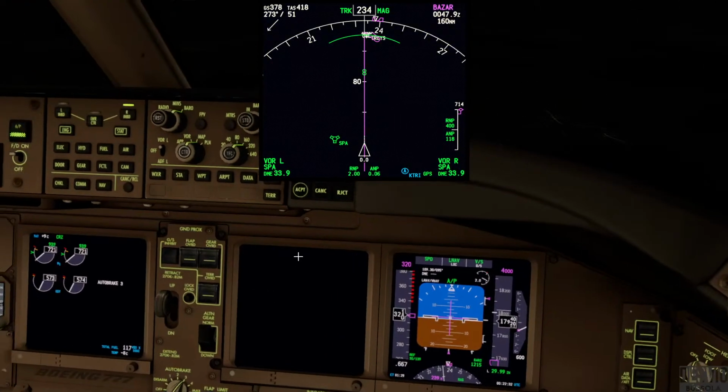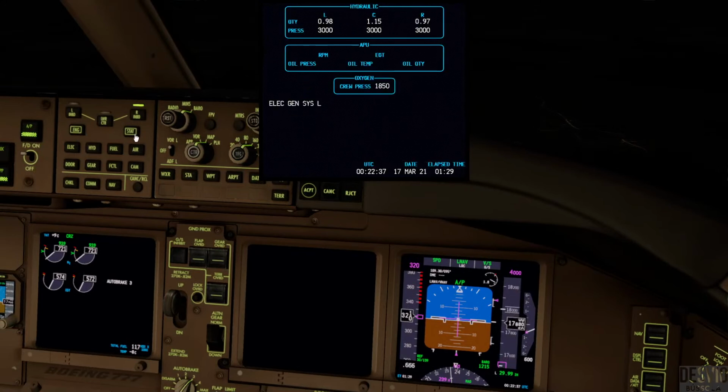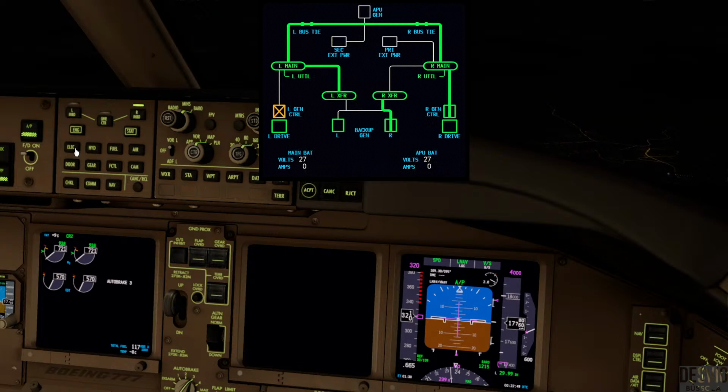And then I can select here anything like engines, they are okay. Status, we just have the electrical generator system left, and the APU, but the APU is down, so it's not showing. We turn it off. So that's how our electrical system is right now. Right generator control, supplying right main and left main, and the right backup generator supplying the right transfer.